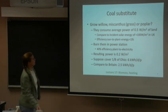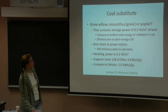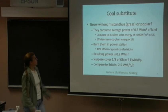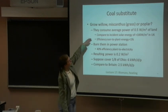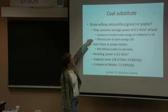So coal substitute. So you could grow willow or miscanthus or poplar and burn them. So they consume an average power of about 0.5 watts per square meter of land. If you compare that to incident solar energy of about 100 watts per square meter in the UK, then the efficiency sun to plant energy is less than 1%.